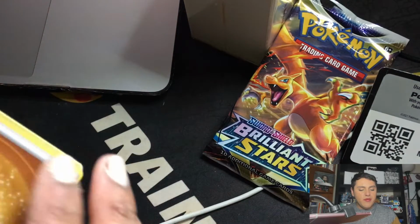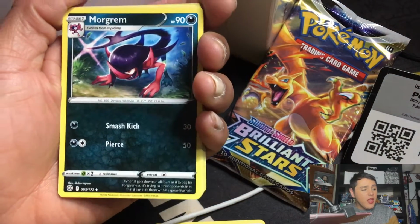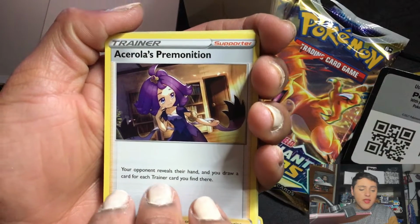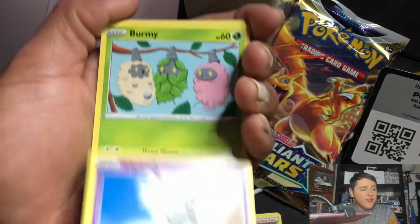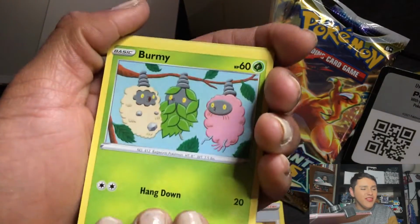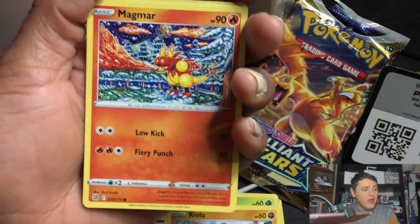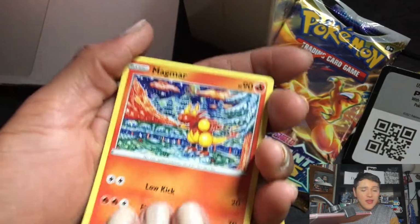Okay, where were we? First card we have here is the brown card, Morgrem, Arceus, Lucario, Primeape, Sigilyph, a Burmy, oh, I love Burmy, those are so cute, from the Sinnoh region, a Riolu, a Magmar, why does it look so cute? That's cute.